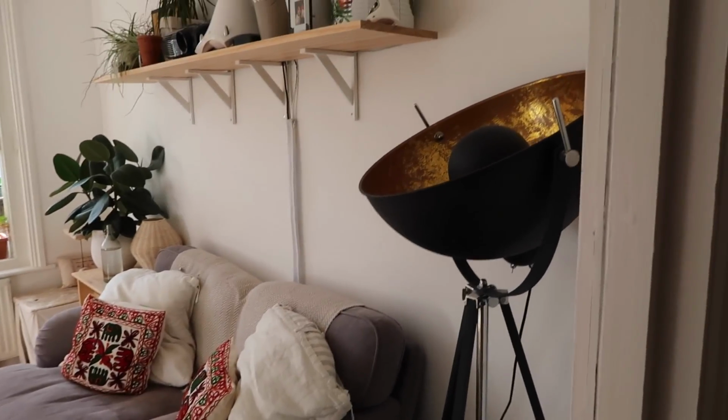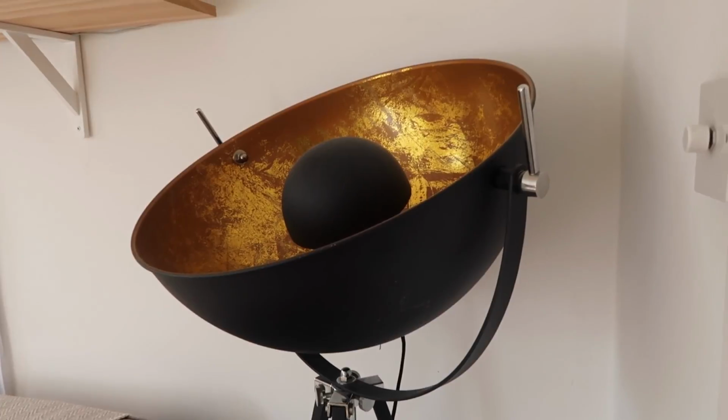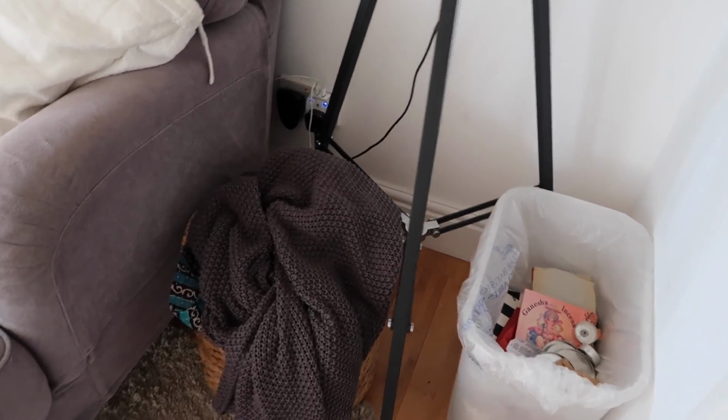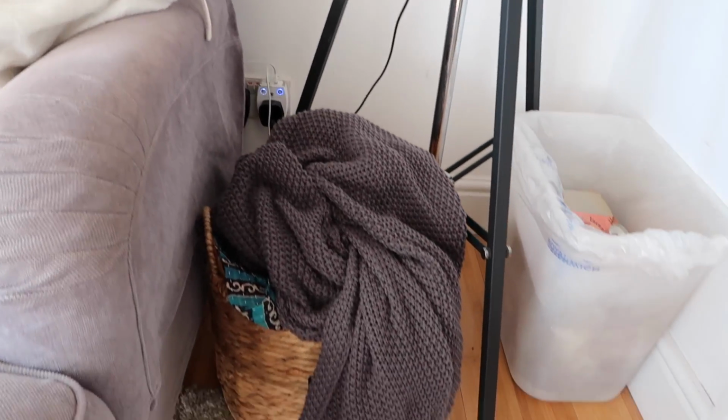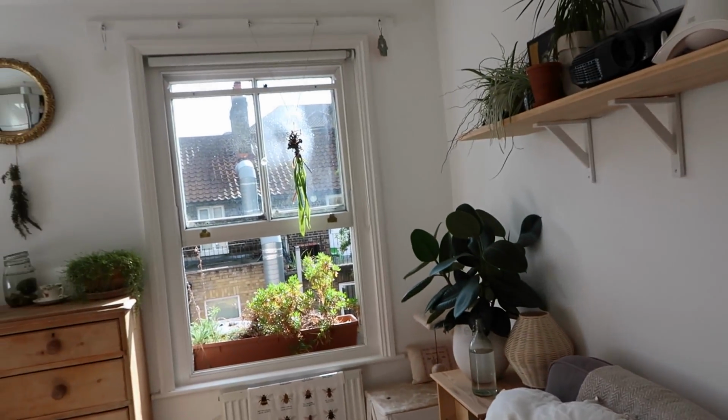So just as last time, I've got my big old lamp here, which gives a really lovely warm orangey glow in the evening. And below is a recycling bin and a little basket filled with blankets because it is getting really cold here in London at the moment. So I've got a few blankets in here. Despite the sunshine peeking out today, it's been really nice, but it's still very, very cold, especially in the evenings.